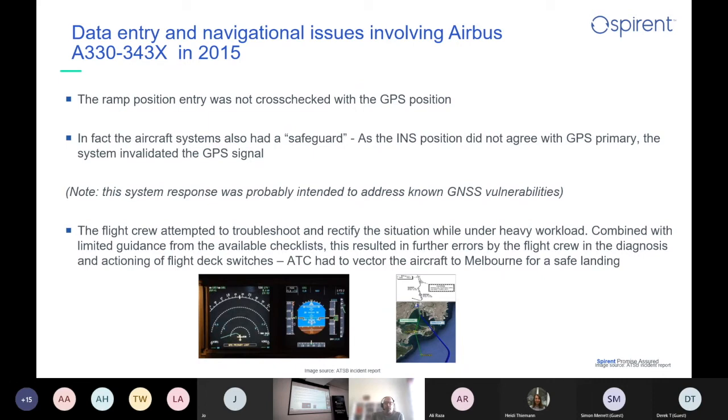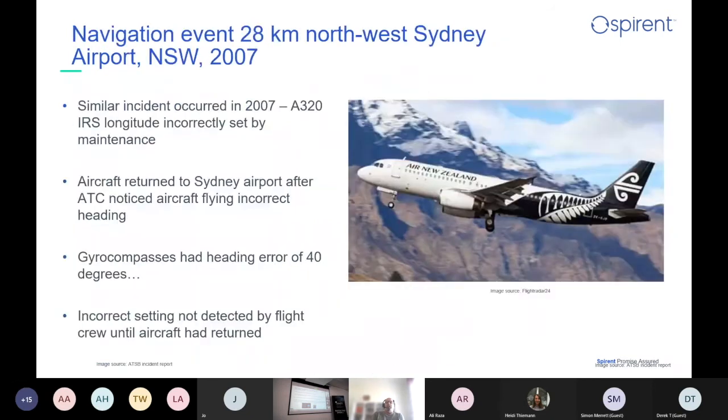The flight crew couldn't find out what the problem was. They were obviously under heavy workload. They couldn't land back at Sydney because the weather was not good enough. And the air traffic controllers had to vector the flight crew to a landing in Melbourne, which is absolutely incredible, really. And obviously, this sort of thing could only happen once, right?